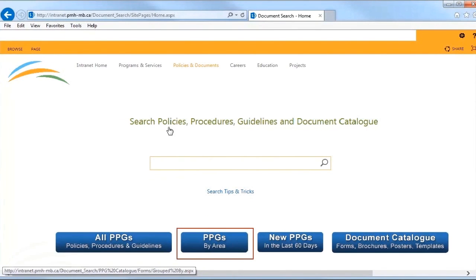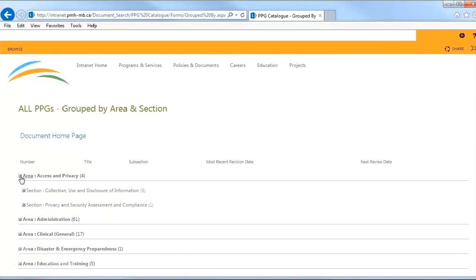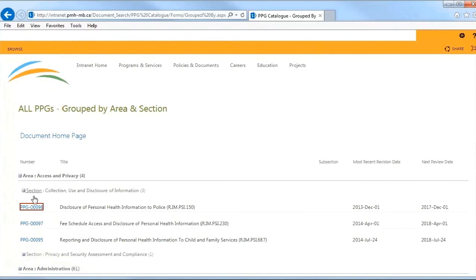For instance, if you click on PPGs by area, it takes you here. You will notice that Access and Privacy is the first in the list. If you click on the plus sign beside the department name, it will open up to show you which policies are located under that section. You can then click the plus sign again and open up the policy you're looking for.